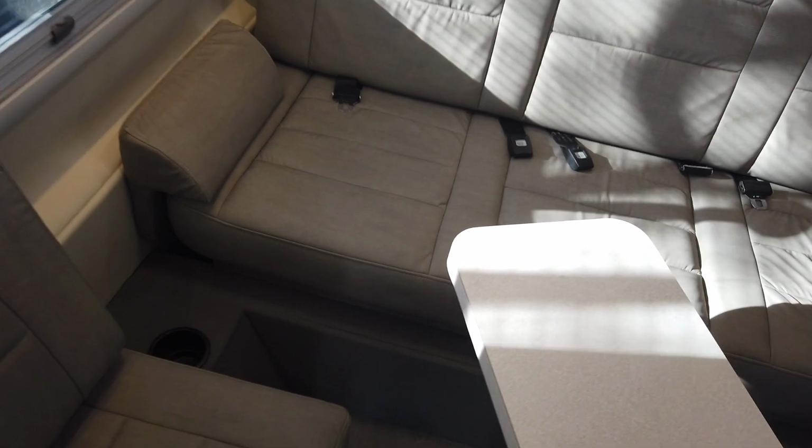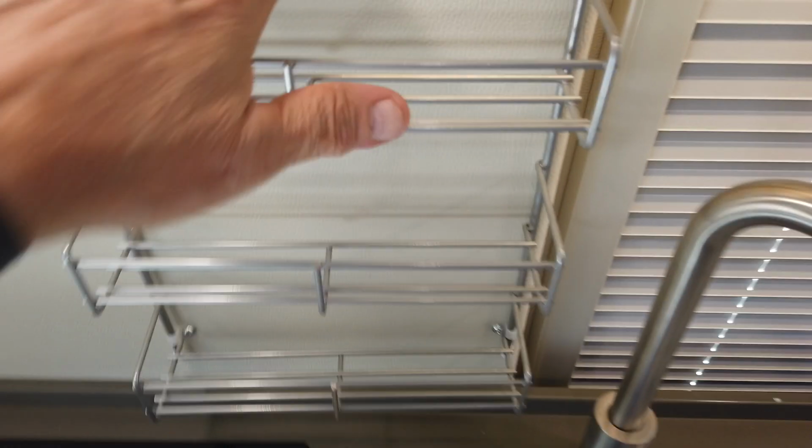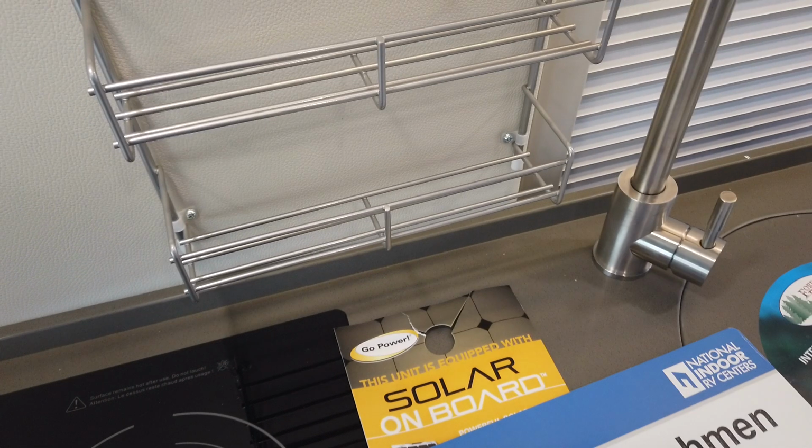So hopefully this little video helped show off the Coachmen Beyond. It's a great product. This is that marine grade vinyl that I talked to you about over the phone. This stuff is bulletproof. It's got foam backer behind it, so it absorbs noise. You don't hear the echoing sound you would if it was ABS plastic.